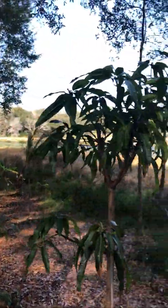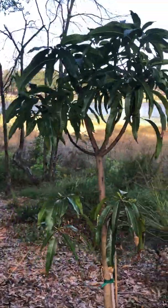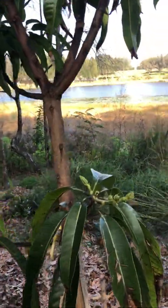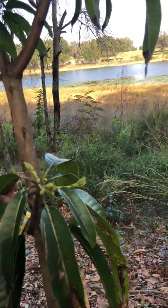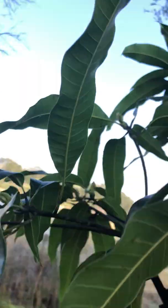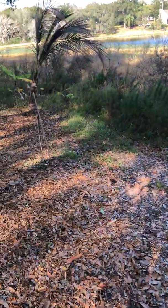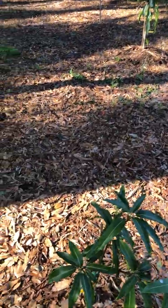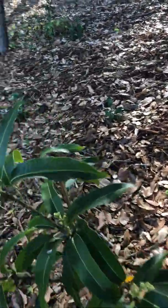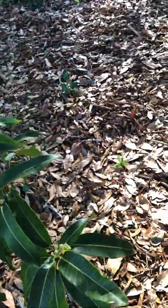This is an Alfonso Mango, which had some problems with scale. So I had to basically clean off all the leaves on this. It is flowering, so hopefully I'll get to taste some Alfonso mangoes. They're supposed to be very sweet. I don't know if I've ever had one. I can't remember. Here is a fruit punch mango, and it's got some little flowers on it.